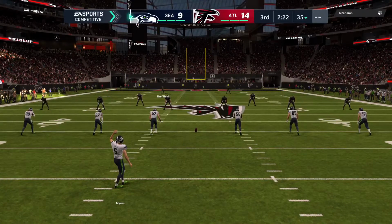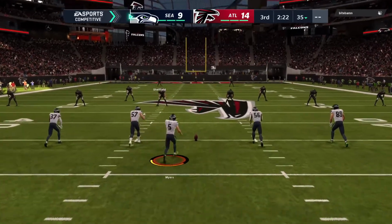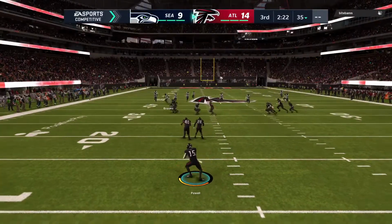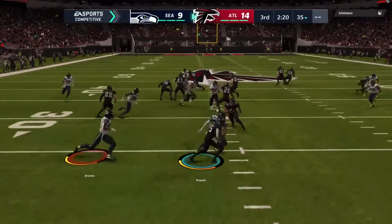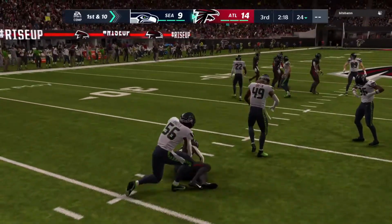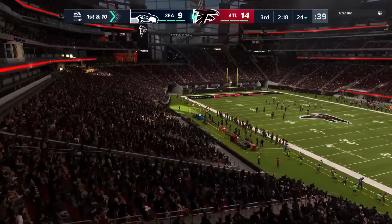Jason Myers to kick off for Seattle. And after the touchdown, here's Myers to boot it away. Here's Powell on the return. And he won't quite make it to the 25. 1st and 10 at their own 24-yard line.